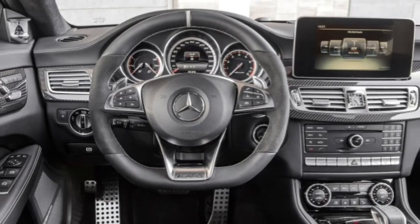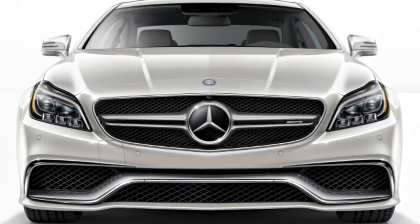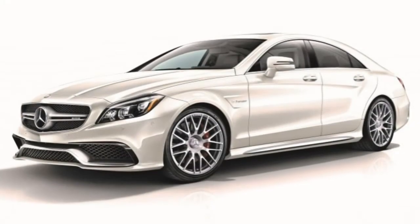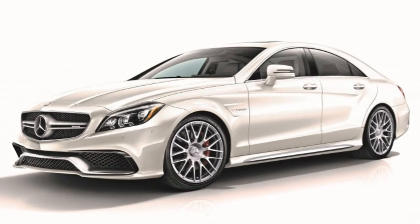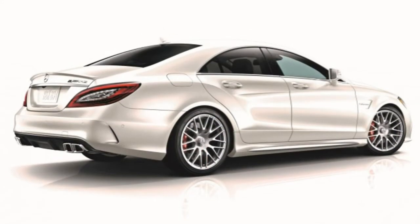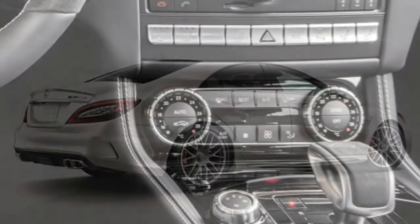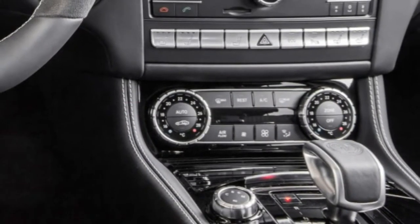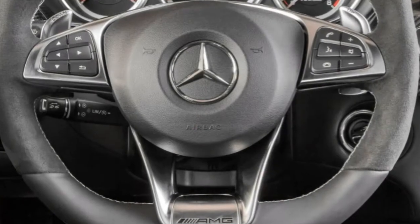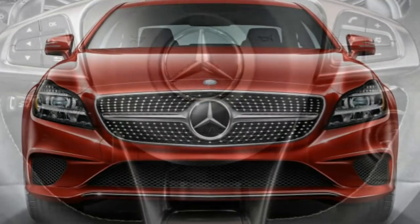The Premium 1 package adds a rear-view camera, power folding side mirrors, keyless ignition and entry, a power closing trunk lid, ventilated front seats, satellite radio and a 14-speaker Harman Kardon sound system. The Premium 2 package adds those items plus upgraded LED headlights with automatic high beam control, a power rear sunshade and an upgraded Mercedes navigation system.